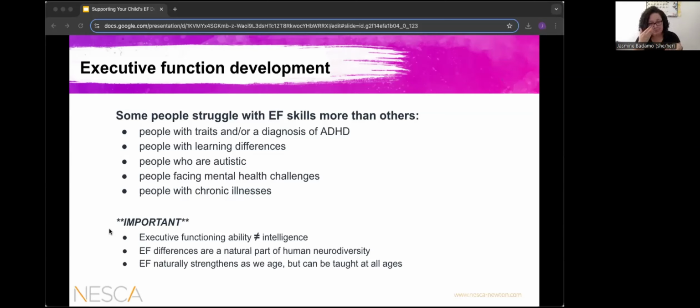Next important note is that executive function differences are a natural part of human neurodiversity. Just as all humans come in different shapes and sizes, so do our brains. And that is a normal part of our population to have variation there.